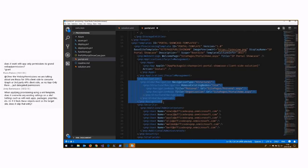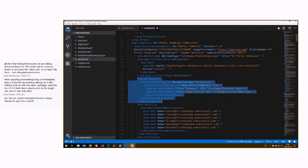Then, because I'm applying this to a hub site, we set the hub site navigation, which is effectively just the global navigation of the site. So what we do here is we add two pages to the global navigation, being personal and organizational, and they point to these pages here. Those pages will be provisioned a bit down here.